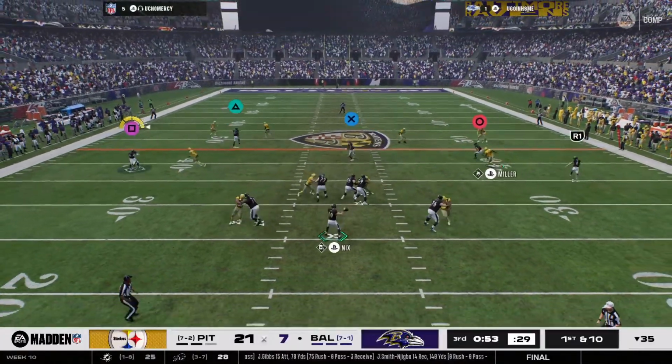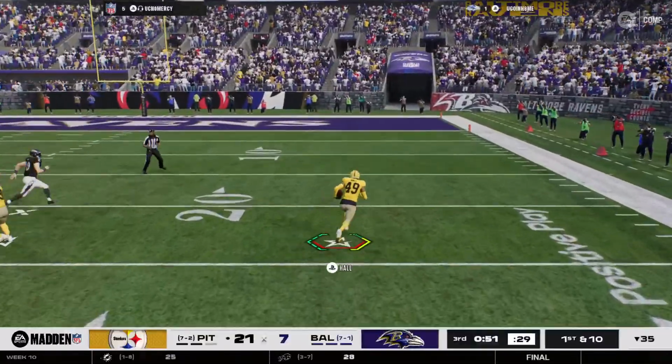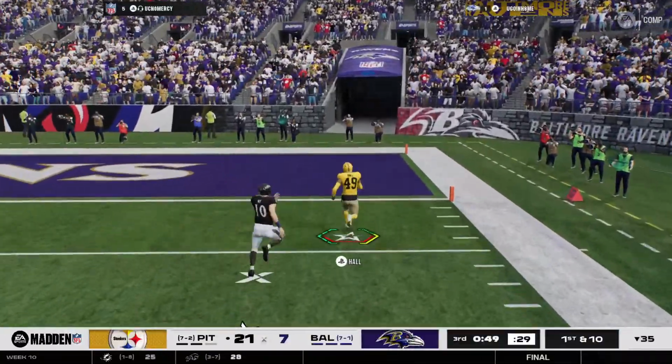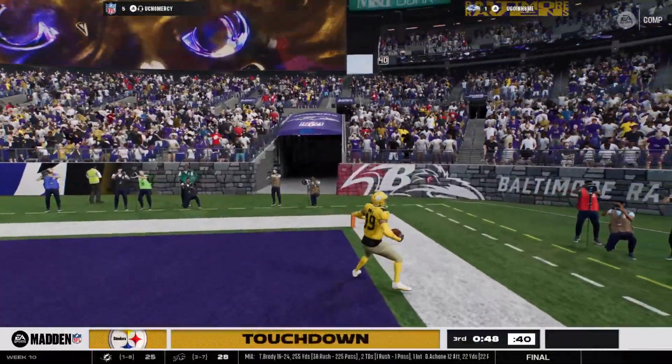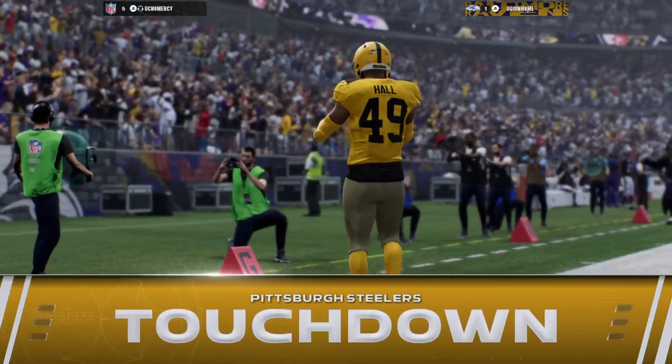A 1st down throw for Nix. And for a 3rd time today, he's intercepted. And he is going to score. A pick 6 for the touchdown.